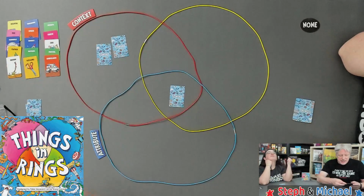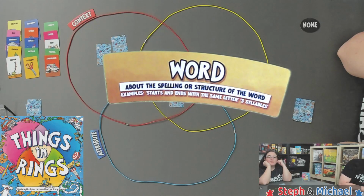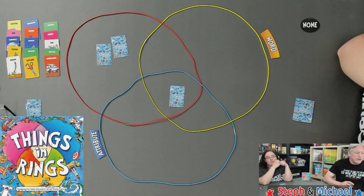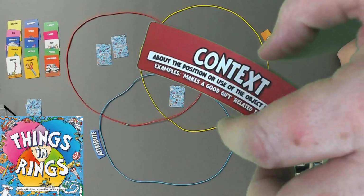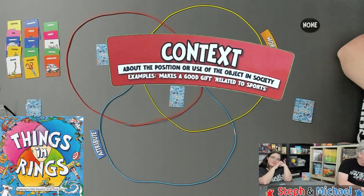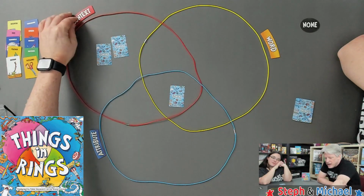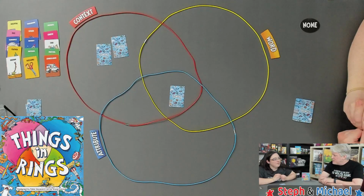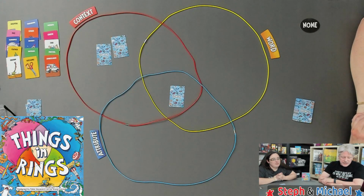The yellow always deals with word. Word things are usually about the spelling or structure of a word, like it starts and ends with the same letter or has 3 syllables. And the red circle is all about context, which is the position or use of the object in society, like makes a good gift or related to sports. A lot of people think yellow is the easiest, and maybe it's a toss-up between blue or red being the hardest.